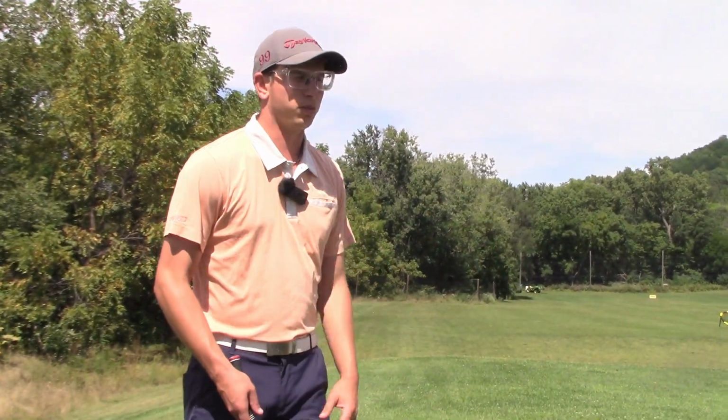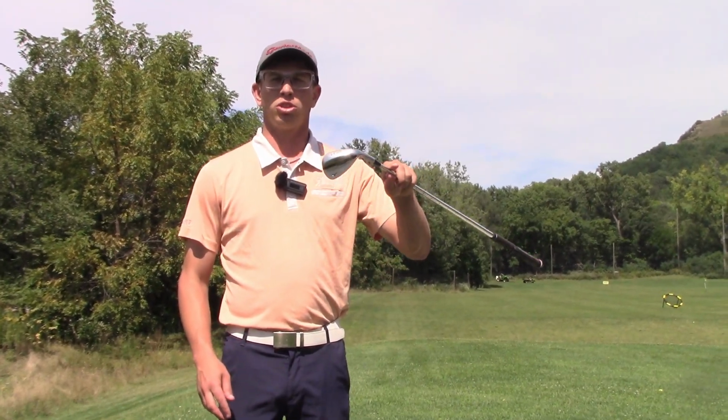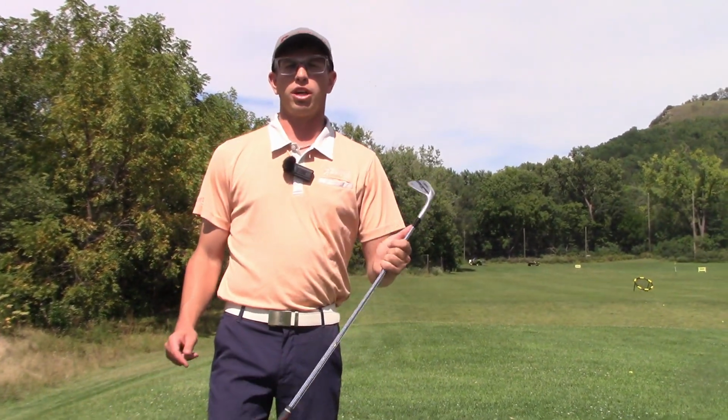We're down here on the range today, so we're going to be doing a little bit of swinging. I got a 52-degree wedge, so we're going to aim at some baskets. We're going to work on a couple things.